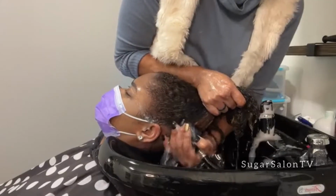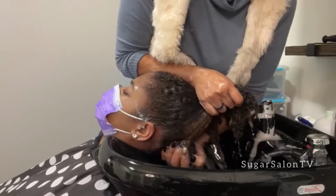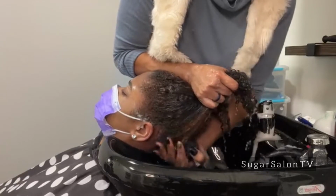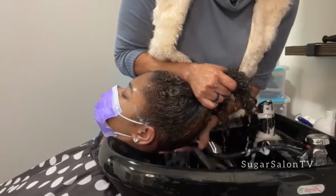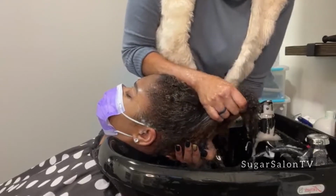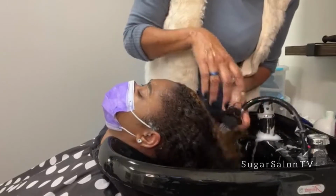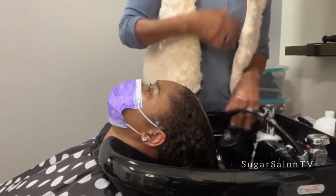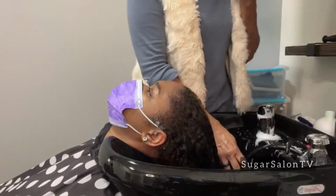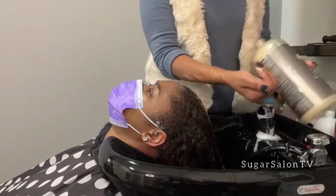It will hold the shampoo in. Like it'll soak it in. So by that I mean that I have to make sure that I get all of that shampoo out. I don't want to shampoo a client and then get them back to my chair and then I start to section off the hair or get ready to blow dry it or whatever I'm going to do, and then I'm seeing all these suds.